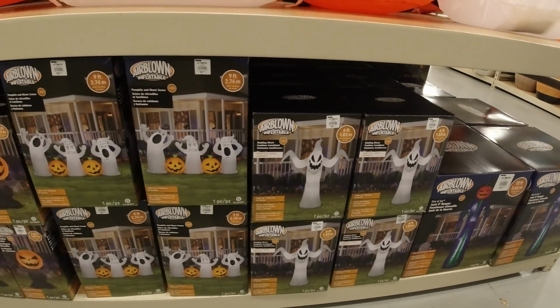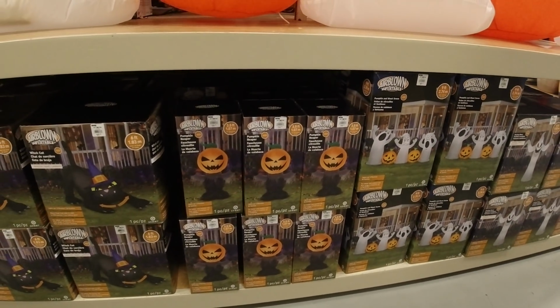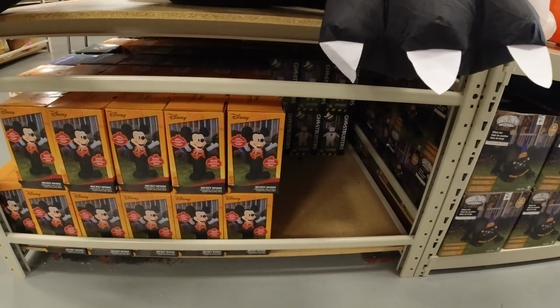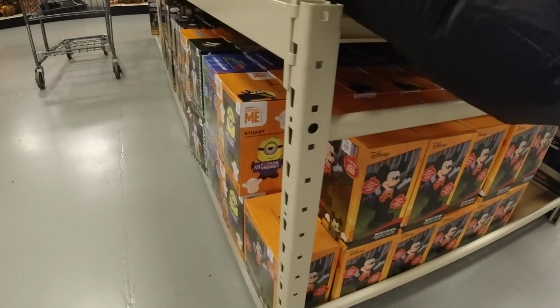But we have just some of these general ones. Here's some ghosts. One of those is a shaking ghost, and I just actually bought a shaking inflatable. I was not very impressed with it, so if you have shaking inflatables and you like them, let me know. I'm interested to see what the appeal is, because I don't think they really do anything for me.